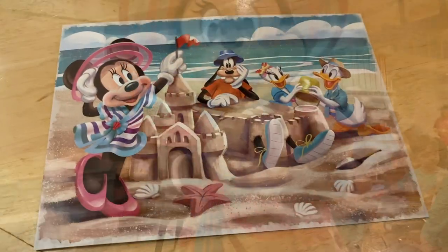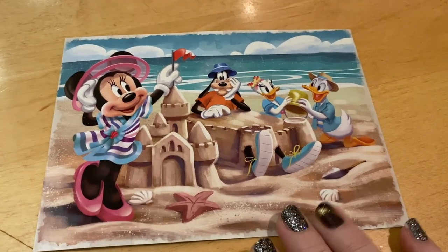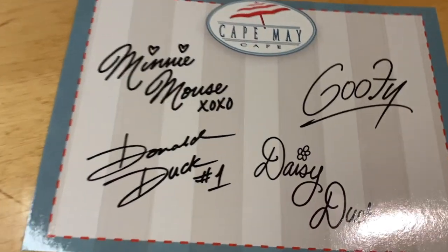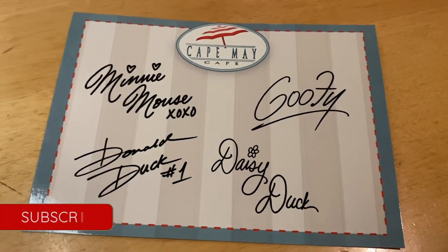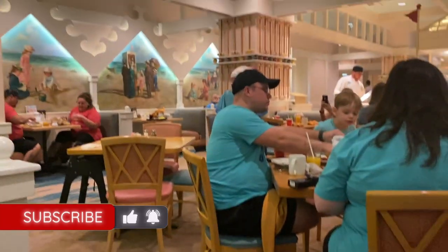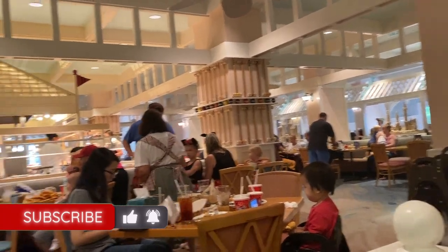Thank you, Minnie. You do get a postcard. It's got Minnie and Goofy and Donald and Daisy on it, Goofy buried in the sand. And it's also got all the character signatures. So you have those already, which is awesome. So excited I already got to meet Minnie. And Daisy's coming around. So fun in here. Love this.